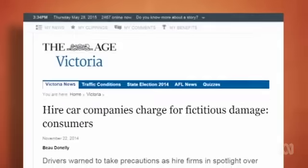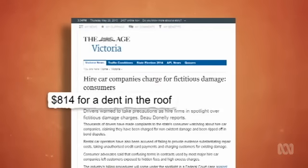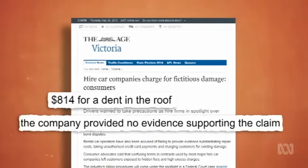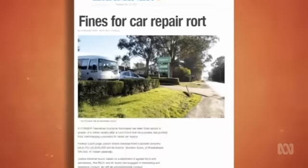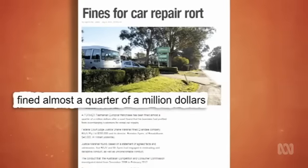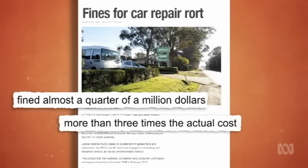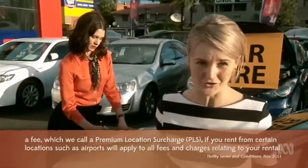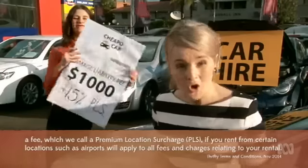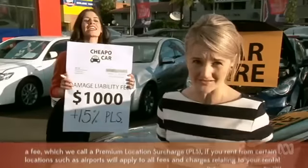In one case, Europcar was ordered to repay the $814 they charged a customer's credit card for a dent in the roof without providing any evidence of the damage. And in 2013, a Tasmanian car hire business was fined almost $250,000 after it was found to be charging customers more than three times the cost of repairs. Worst of all, car hire companies charge their premium location surcharge as a percentage of the total bill, including damages. Wait.